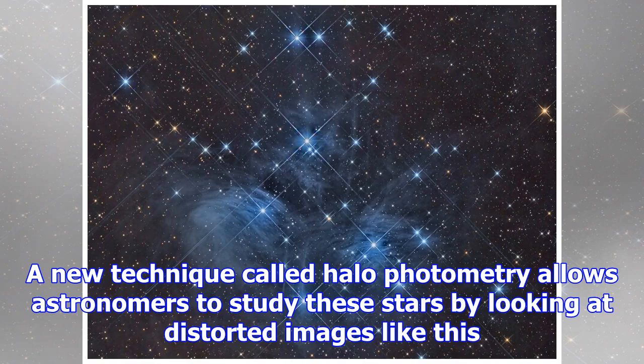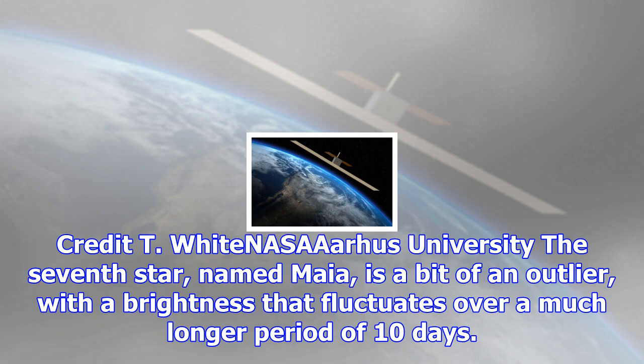Kepler, which was designed to look for alien planets, has a hard time photographing stars this bright, and the images are distorted, with long spikes. A new technique called halo photometry allows astronomers to study these stars by looking at distorted images like this. Credit T. White and Aarhus University.